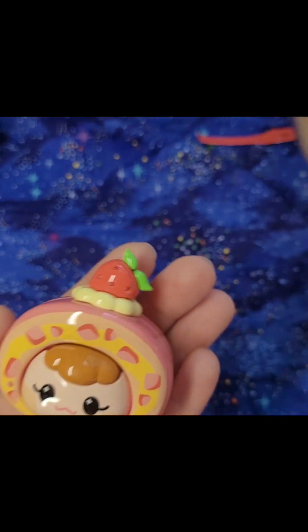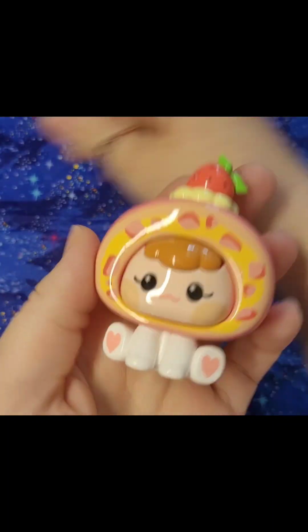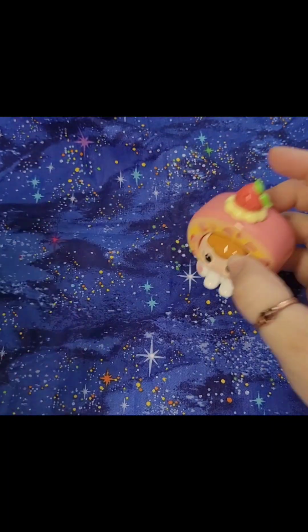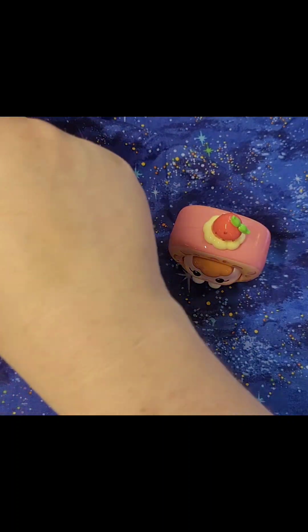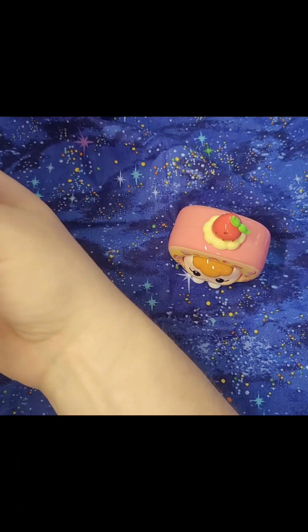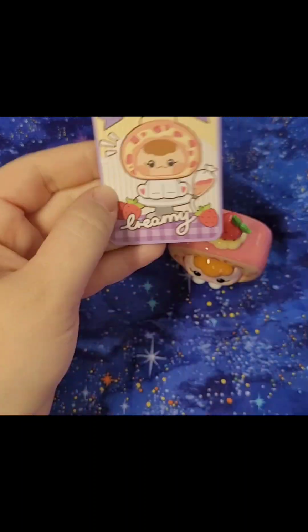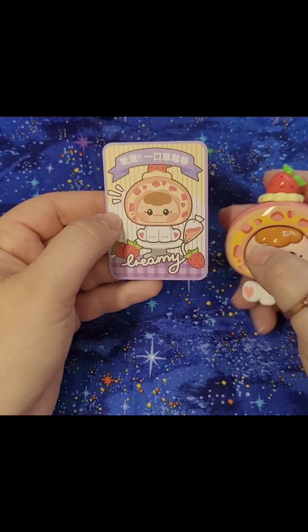This is really cute. I love this one. I'm happy with this one because it was one of the ones I wanted. I did think it was something else, judging by the card, but I might have seen the wrong side of the card. Yeah, I saw this side, but I did want that one, so it wouldn't have mattered. The card's really cute, too.